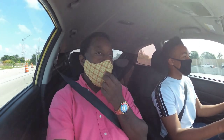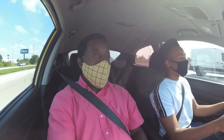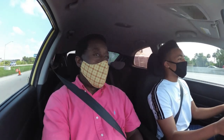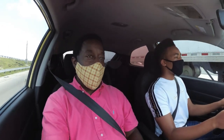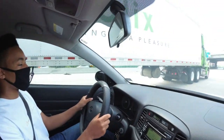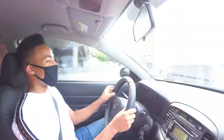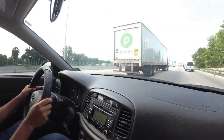People are scared to go on the highway, and I understand, because on the regular roads you're doing 35 to 45. Here you're doing 65, 70, so it's a lot faster. I mean, you have to deal with a lot more of those big trucks on the highway than on the regular roads. Yeah, so you slow down a little bit and let him go.